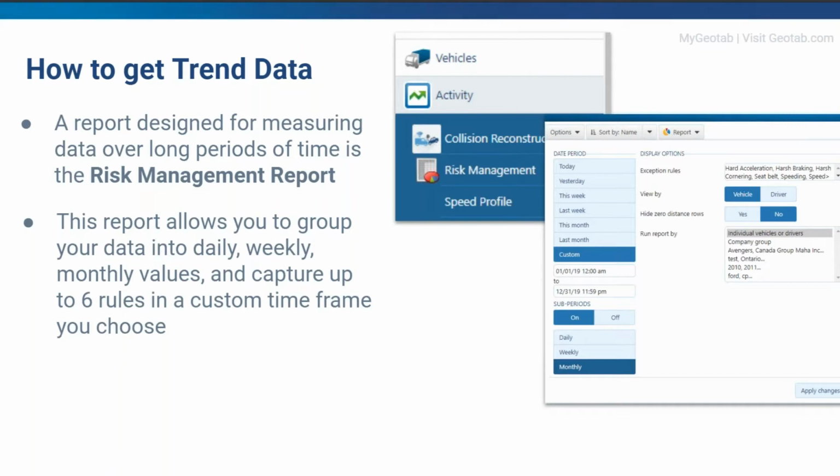Now, for today, we're going to be looking at the exceptionals. You can kind of see them at the top right. Acceleration, braking, cornering, seatbelt, speeding, and even speeding over 90. So just some things to look at there.